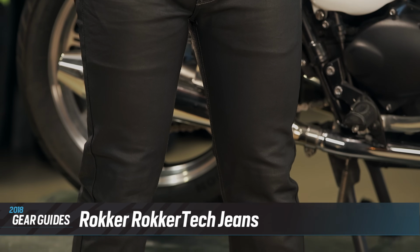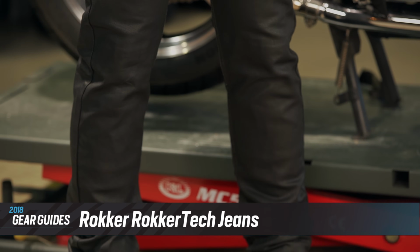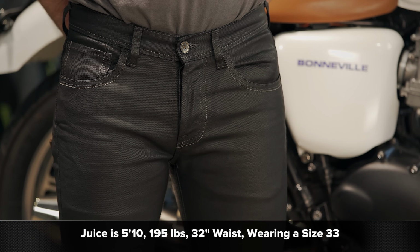Now, the Rokkertechs to my left are the black coated version. There are going to be blue versions of these jeans, and typically they come in 2 fits. We have our slim and our slim straight. I think Juice is wearing the slim version. You could see how they are a full taper. They have a little bit of stretch to them.